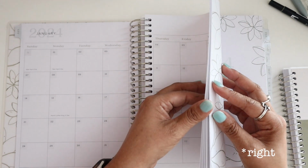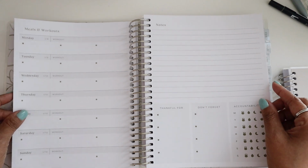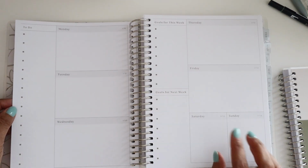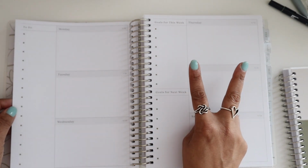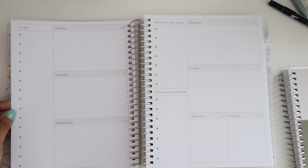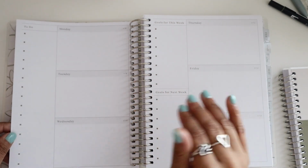Now, before I show you one of my mocked up spreads, I really want to show you what has really stood out for me with this planner. So essentially you're going to get 2 weekly layouts for every week of the year. And the fact that this book isn't so much thicker just speaks to the quality of it.